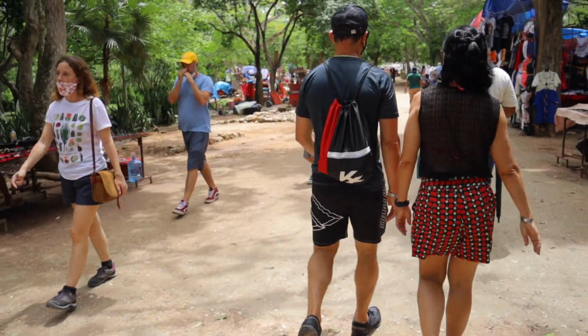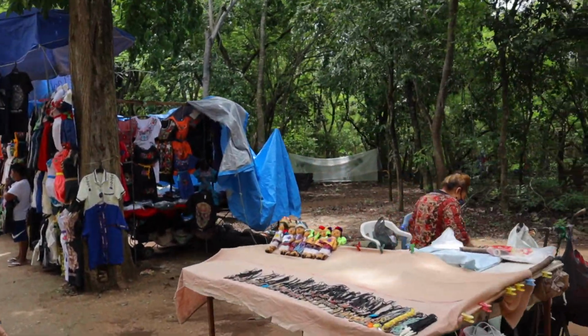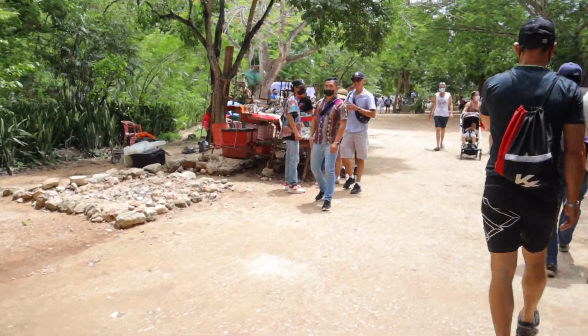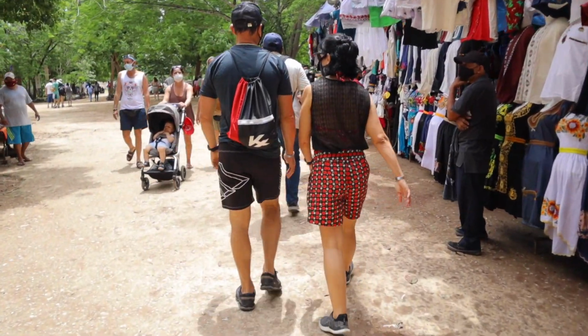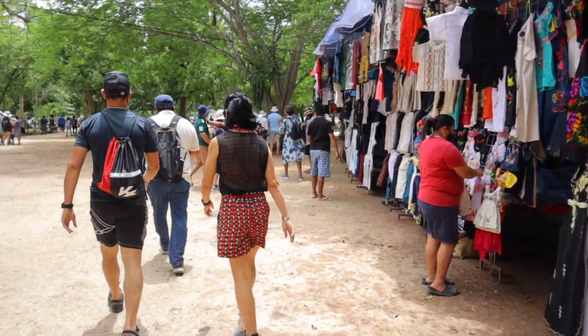There were a lot of people selling stuff, souvenirs, in Chichen Itza, and I really wanted to buy stuff, but they told us to hold off till the very end where we would find a lot more souvenirs.